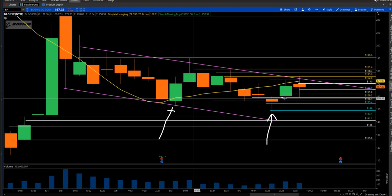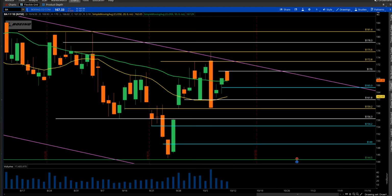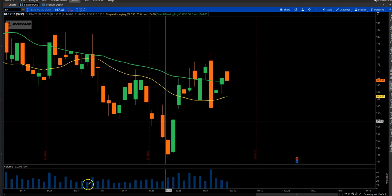it was very news driven, but 159 ended up becoming a super support here, and the 173 area was the resistance that we saw that it couldn't really break out from, because it has this trend line and some horizontal price resistance as well. So that is something to consider. Let's go into the daily time frame. Sorry about these lot of lines here. Let me get rid of them for you. Okay, there you go. Just makes it a little clearer.